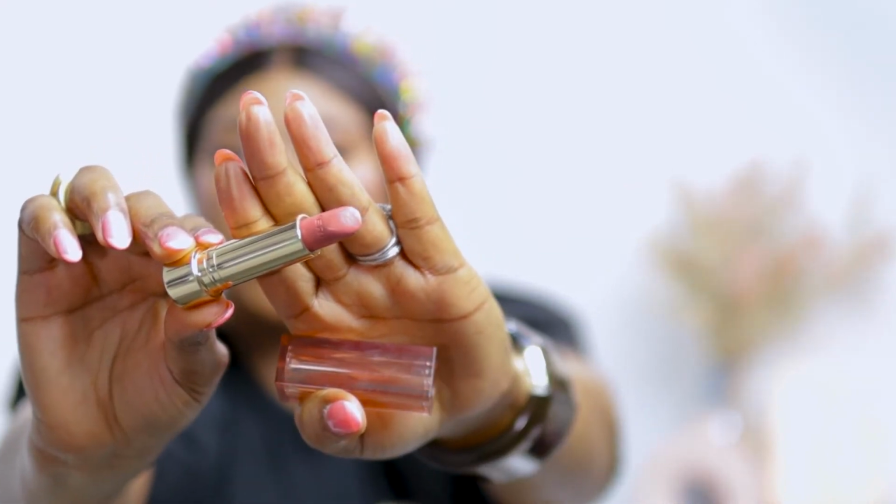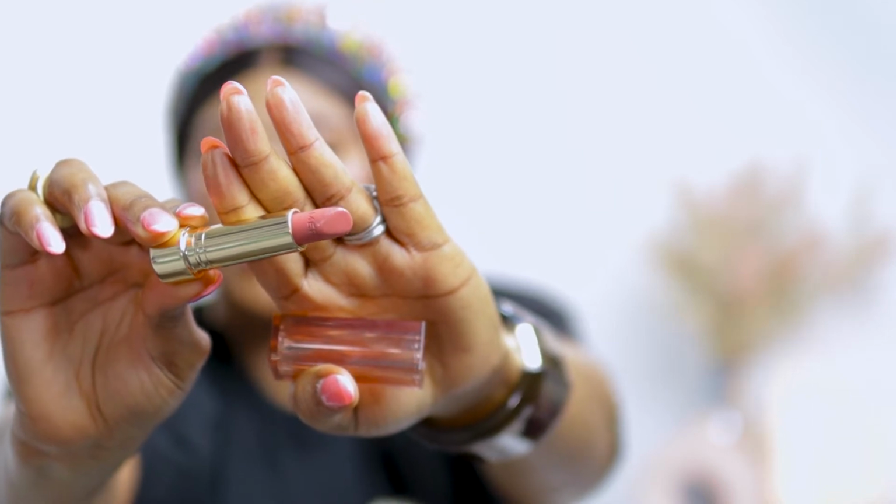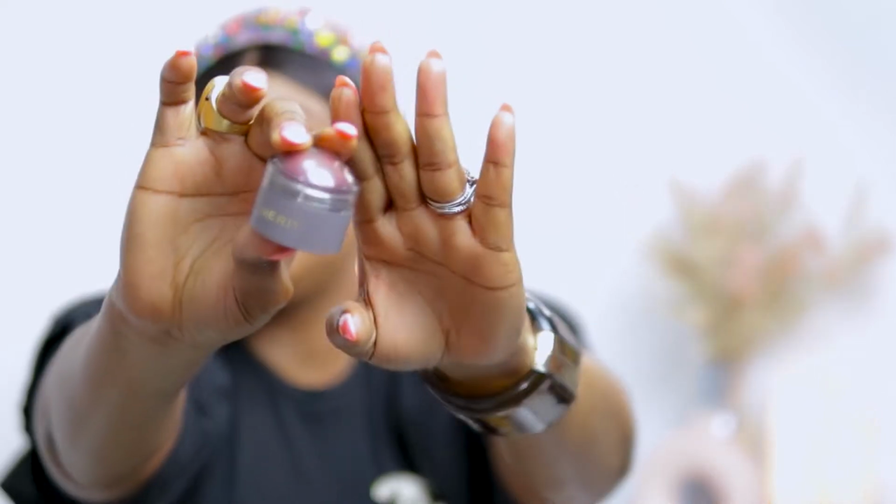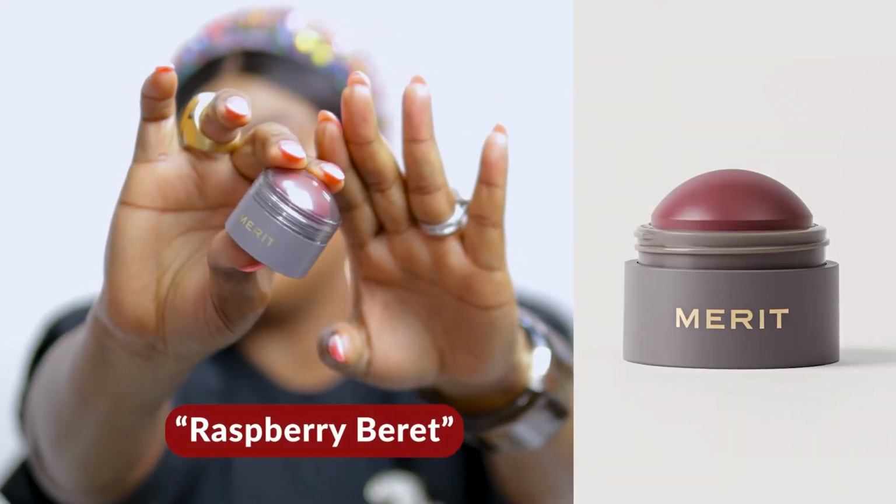As you can see, I hope my camera is picking it up. It has Merit on the lipstick itself. I absolutely love it. It's very creamy, buildable for sure. It's creamy, it's buttery, it glides on my lip while I was applying it. I absolutely love it. And I also have the blush, and the shade I have in the lipstick is called Millennial. Hopefully I mentioned that. And also I have the blush here. Okay, that's what the blush looks like.